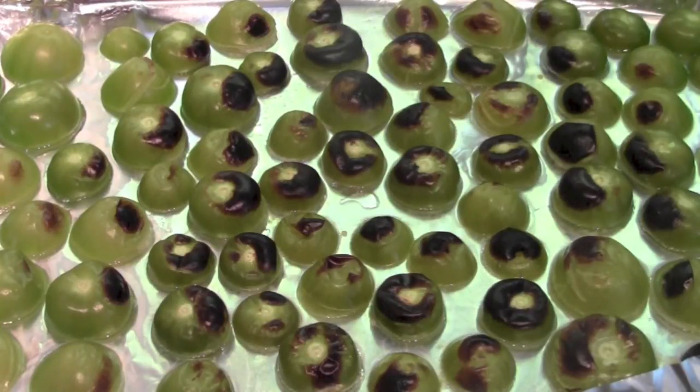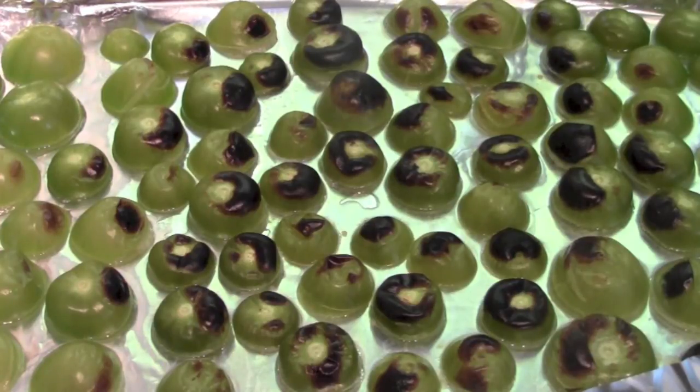But there were photographs that came along with the recipe on the internet, and that's sort of what they looked like. They weren't all blackened, just some of them. It seems to be the ones that were more directly under the flame. I have a gas broiler. Anyway, move on now to the next part of the process.